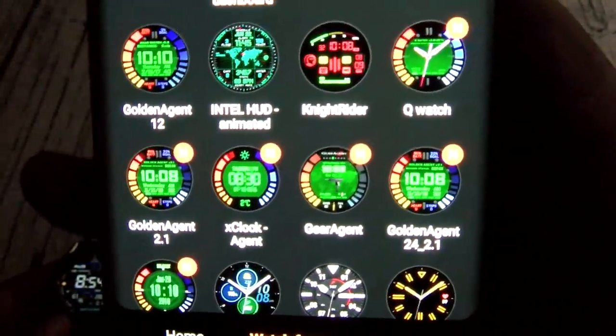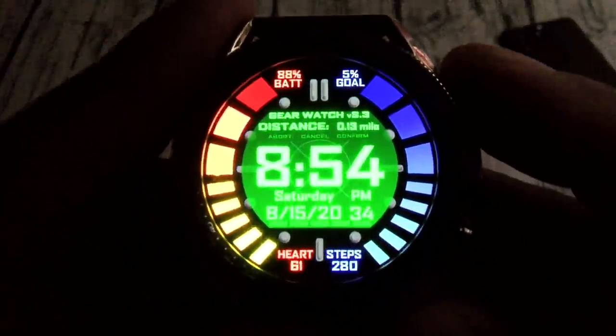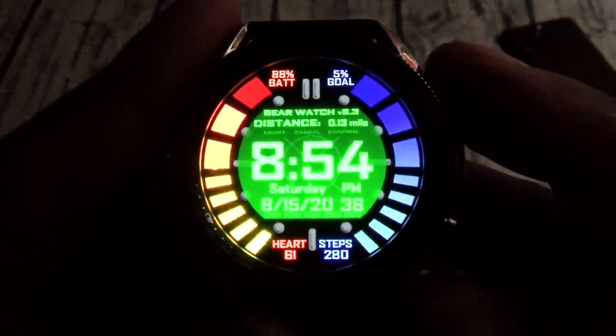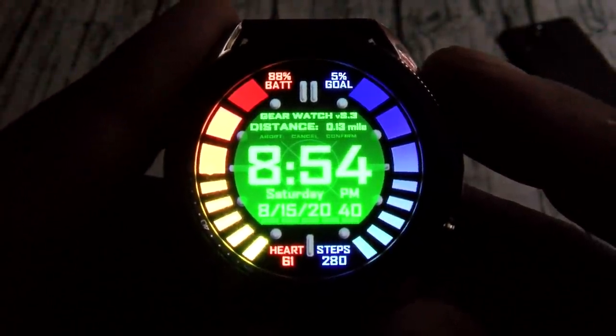Now, if you notice, look how many Secret Agent watch faces I have. Because some of them look the same and some of them look different. All right, so here's Secret Agent. This is one of my favorite ones. This is the GoldenEye. All right, y'all remember the old school GoldenEye, the video game? This is the GoldenEye watch face.